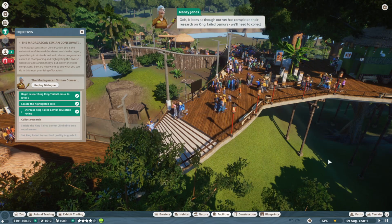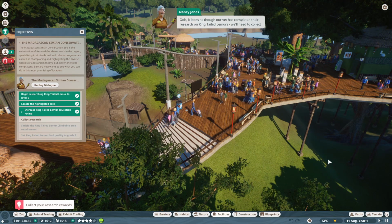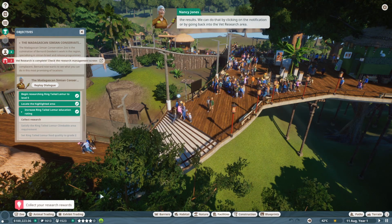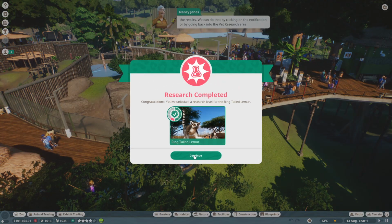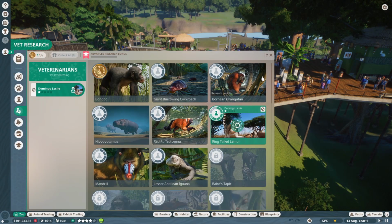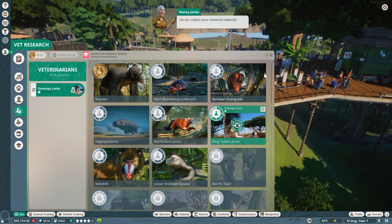Oh, it looks as though our vet has completed their research on ring-tailed lemurs. We'll need to collect the results. We can do that by clicking on the notification or by going back into the vet research area. Done it. Collect your research rewards. Just so you know, vets will continue to research an animal even after successfully completing a research level. I suppose when you're in the zone, you're in the zone.